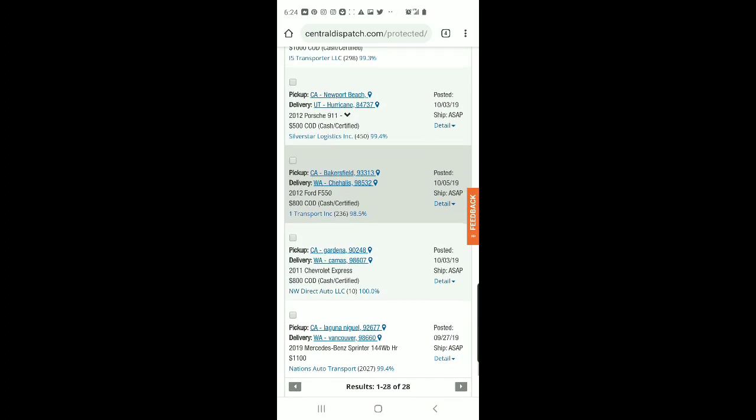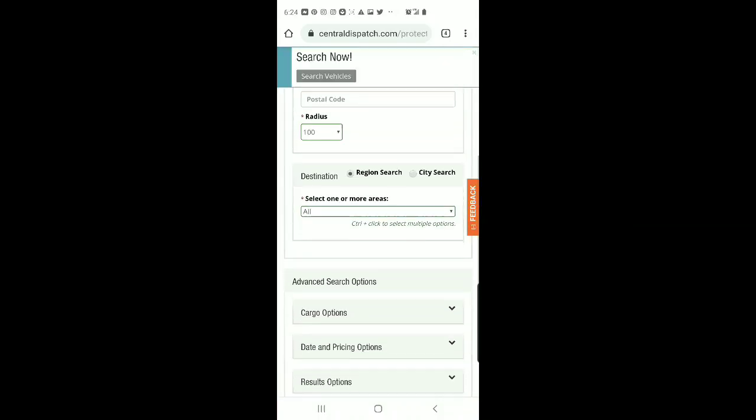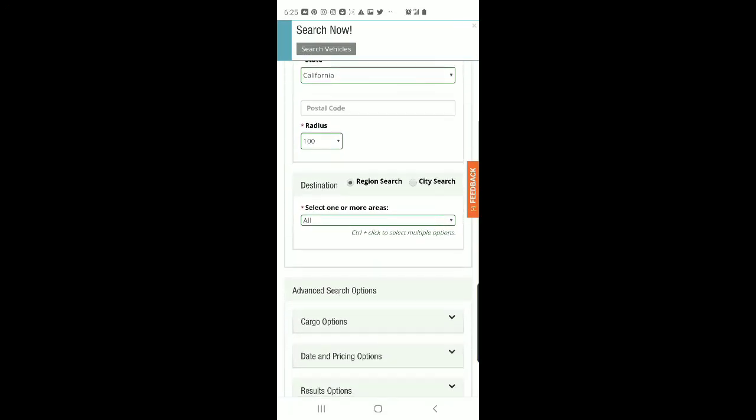So that's what's 100 miles of Los Angeles. Now, if I didn't find what I wanted there, I would stretch it out. Depending on where I'm at, I might look in Arizona, but California's pretty big. So that's what we got there for Los Angeles.